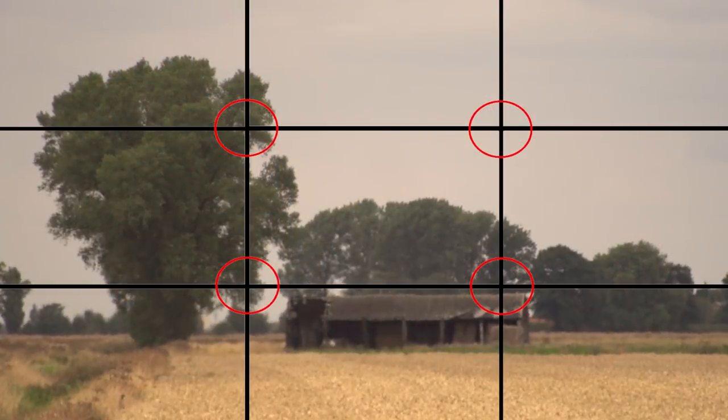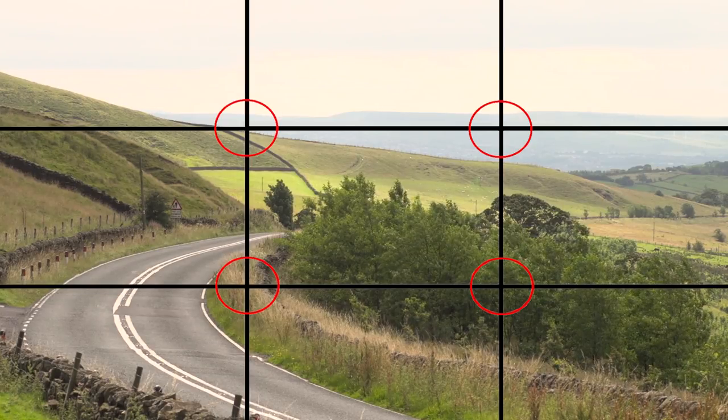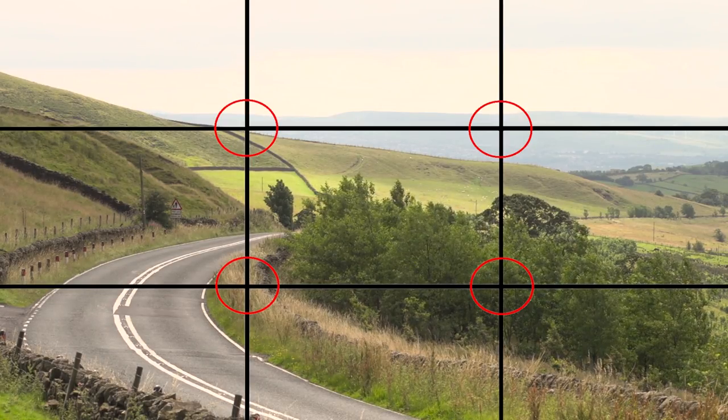Now, this is also the same when you look at a landscape picture. This time you want to be lining up your horizon, preferably with the bottom horizontal line. However, it works quite well if it's lined up with the top horizontal line. The key is you want to be able to use one of those two lines as your horizon. And again, it's all about creating a nice, interesting, balanced image.